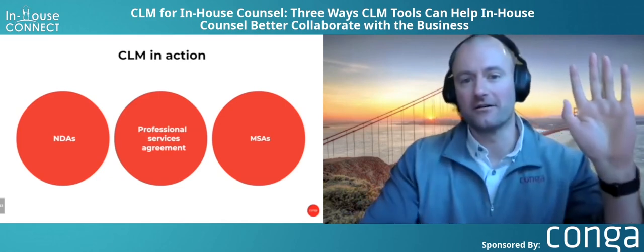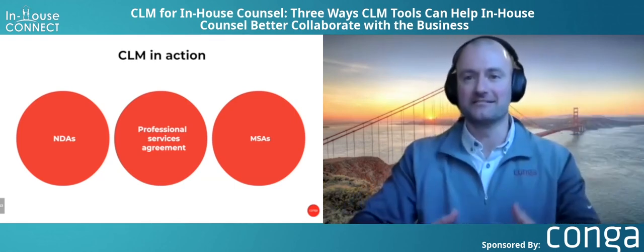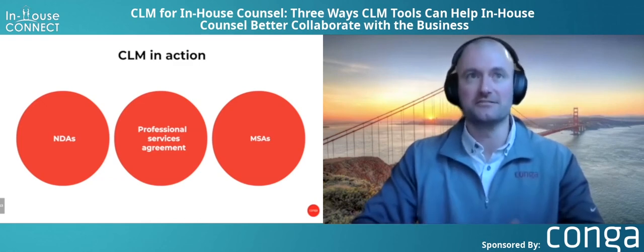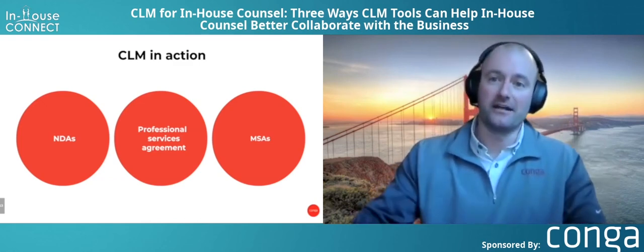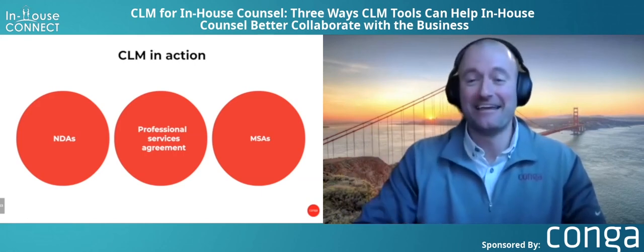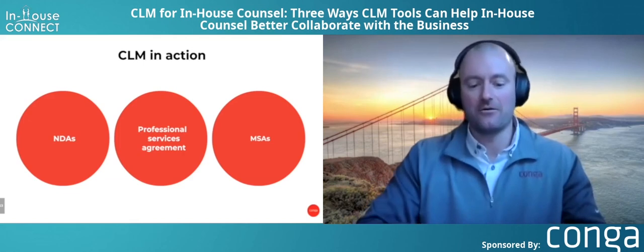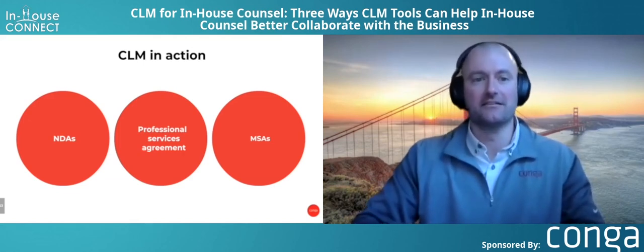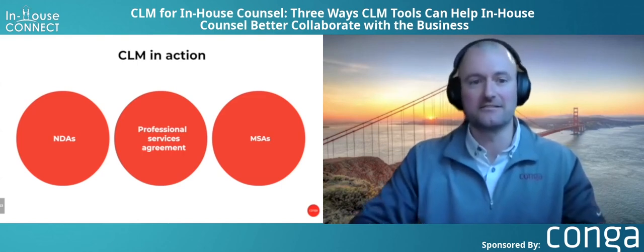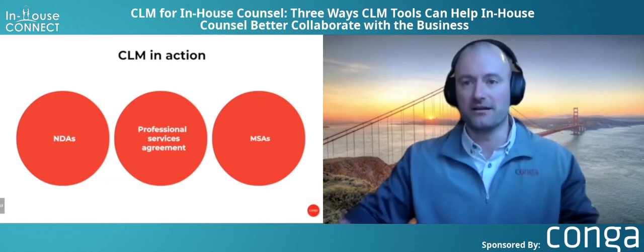That is our easiest, on the spectrum of complexity in CLM with approval workflows and redlining negotiation. That's the easiest side. And then on the right-hand side, I think it's right for you guys too, yeah, it is the MSAs, and that is our most complex. So let's talk about how you can utilize CLM to leverage these to make sure that your legal team, us, in-house counsel, make the best use of time in each of these three buckets.